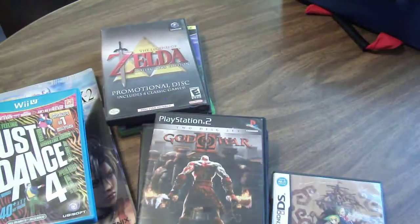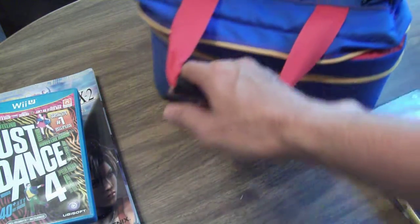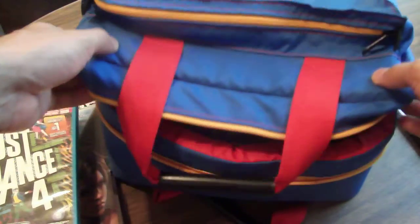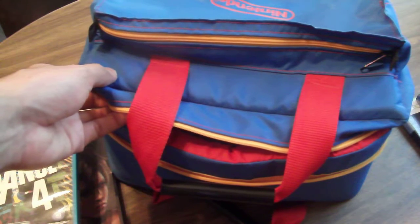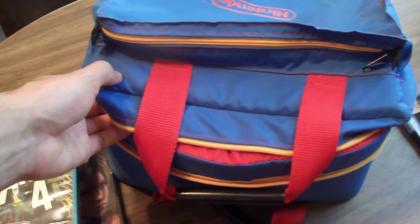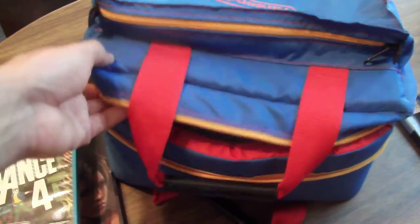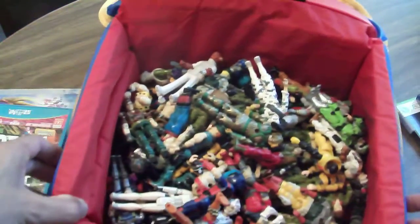Now, here is the cool find, which I picked up on Saturday. So on Saturday, I went to a yard sale. Out of blind luck, this guy had pretty much all his toys from his childhood, like stuff from the 80s. I'm talking Transformers, G.I. Joe, Voltron, and I bought this huge G.I. Joe collection. Hopefully you can see all that.